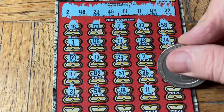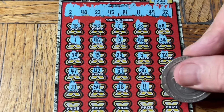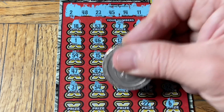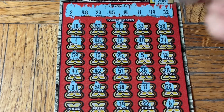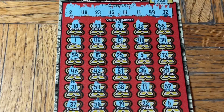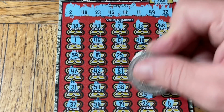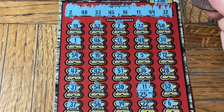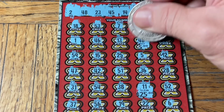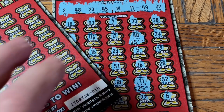38. Hey. Another match. Wow, we have at least $20 back already. At least, at a minimum. 52. 6. A double 2. 19. 56. And 37. So the double 1 is going to be... Okay, so we have at least $30. Now it was a 48 on top. Okay. Oh, well, what a tease. But it is $30. I'm glad I kept my expectations.